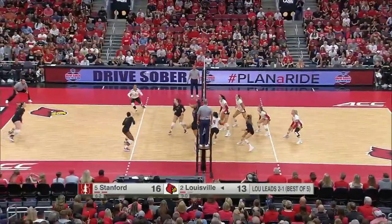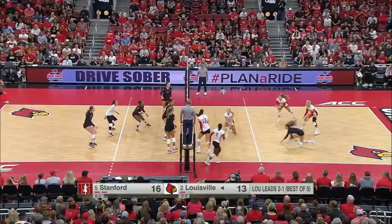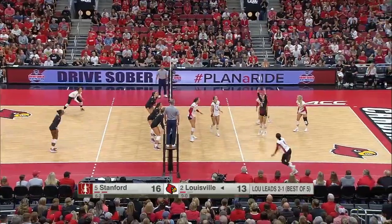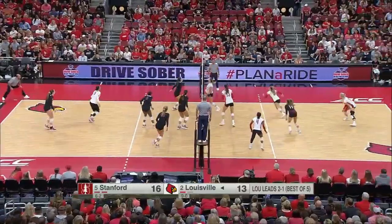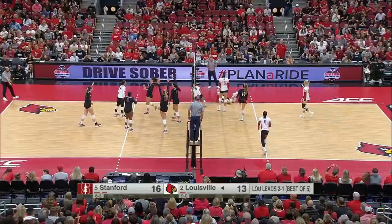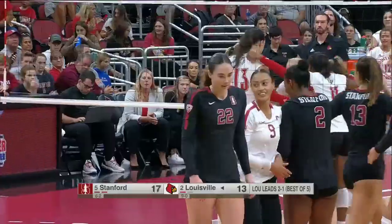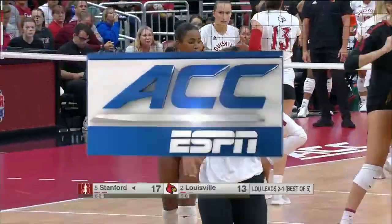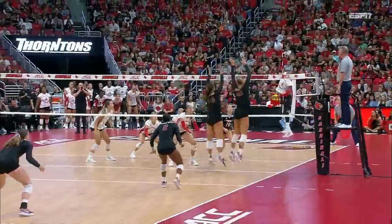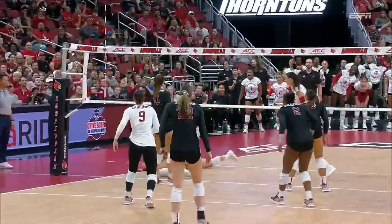Tough chance for Looper. Got a wipe. A little early on the block for Louisville. Ogilvy starting to heat it up at the defensive end. That ball was off of the defender, off of Camden Schrand and into the antenna, so point possession to Stanford. Nice quality swing by Charity Looper.